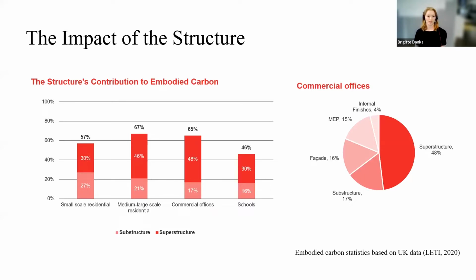So you can see that for a commercial office, for example, 65% of the building's embodied carbon comes from the structure. And you can see on the right-hand side that the remaining 35% comes from things such as the façade, MEP, which is all the services, and the internal finishes.